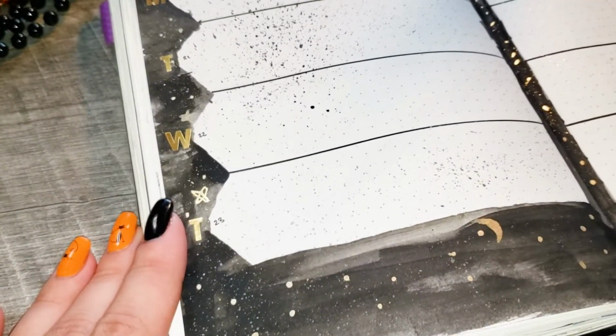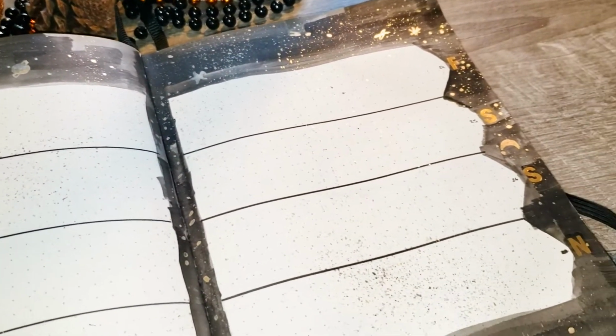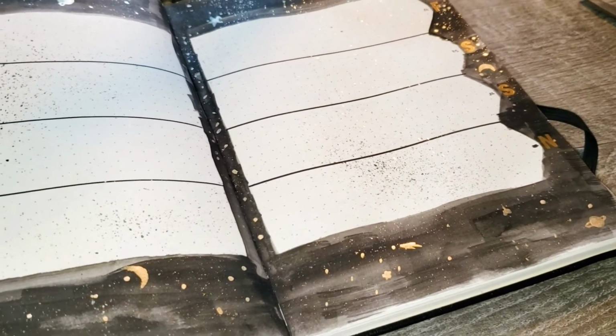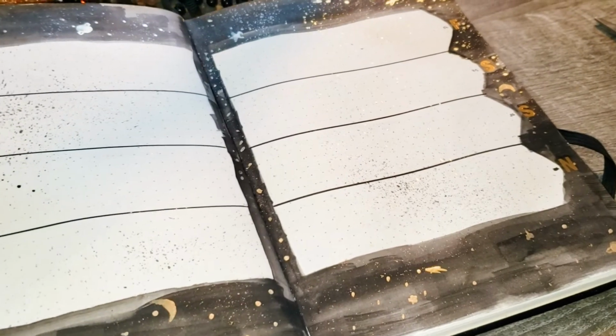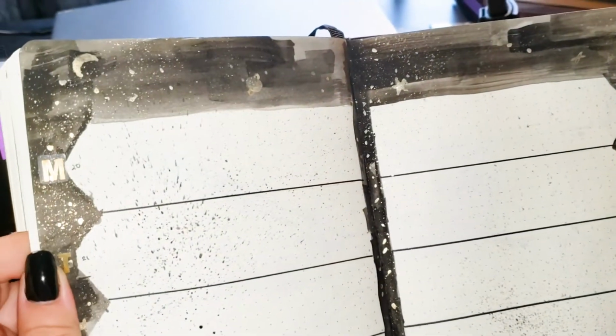Alright, so here's what it looks like. I promise you it's a lot more shimmery in person. The camera just doesn't pick up glitter and iridescence the way that the human eye does. It's one of my favorite spreads, I suppose. It was simple, cute, and cool, quick, and it covered most of the page.